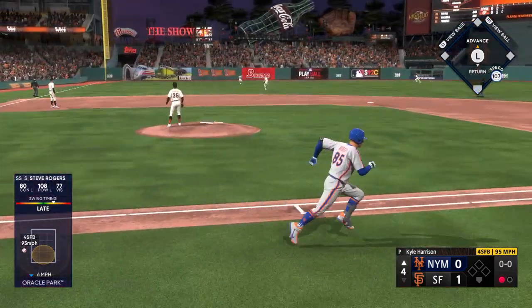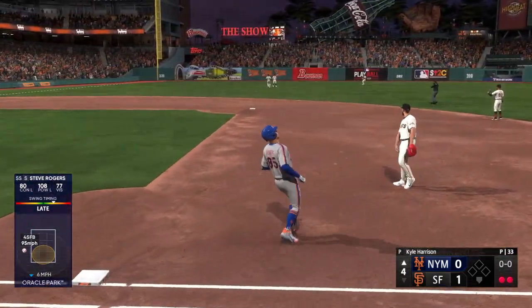Puts it in the air out towards left center. Racing over to make the catch.